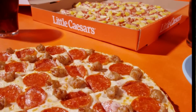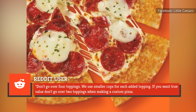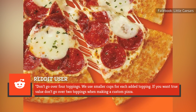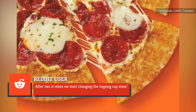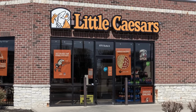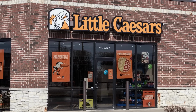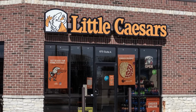As this employee advised, don't go over 4 toppings. We use smaller cups for each added topping. If you want true value, don't go over 2 toppings when making a custom pizza. After 2 is when we start changing the topping cup sizes. While we can't confirm with absolute certainty whether or not this method is employed at every single Little Caesars location, the use of measuring cups for toppings has been mentioned multiple times by other employees elsewhere.